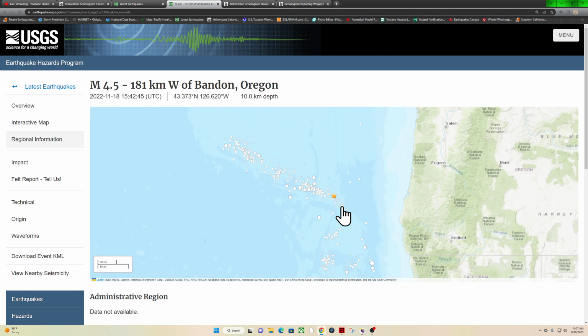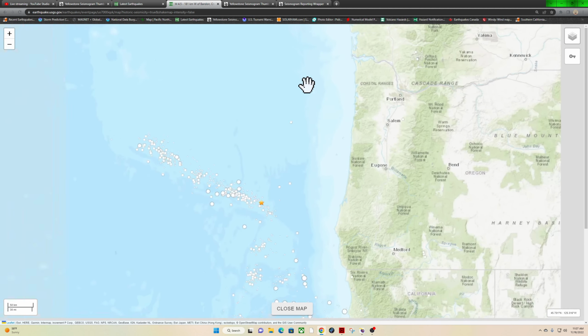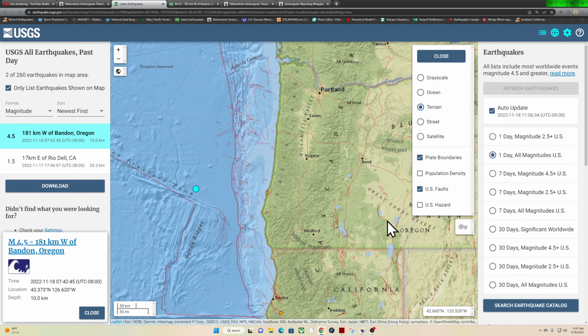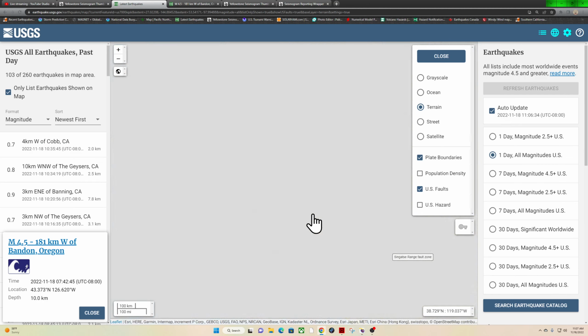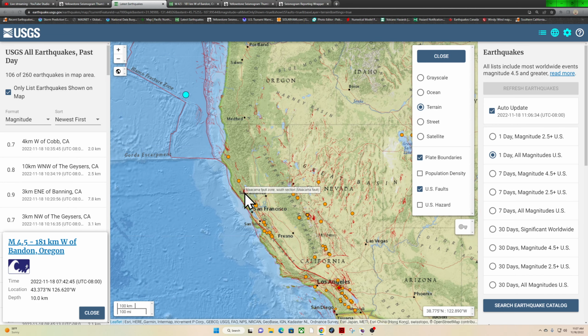It is in a zone that does see quite a bit of activity across this fracture zone. It's the areas up north here along the Cascadia that has not seen any movement in well over 300 years and is capable of a 9.0 earthquake there for the Pacific Northwest and Northern California and subsequent areas around the Pacific as far as the tsunami goes.